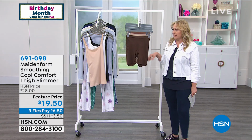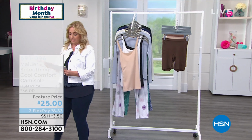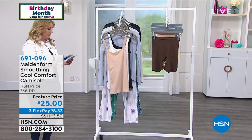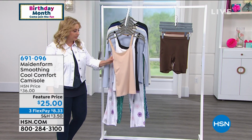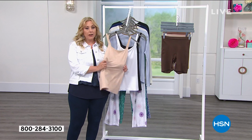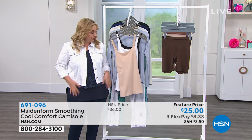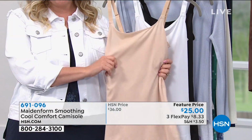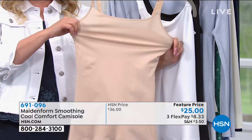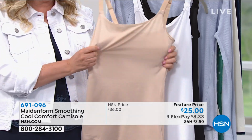We've got more goodies. I'm going to come over to this side here because I've got the camisole coming up. So we're now going to talk about the smoothing camisole. What do you wear when you've got that knit shirt that's hugging your curves and you don't want a bump or lump? You wear a smoothing tank, but I want something that's not crushing me and also crushing the girls.